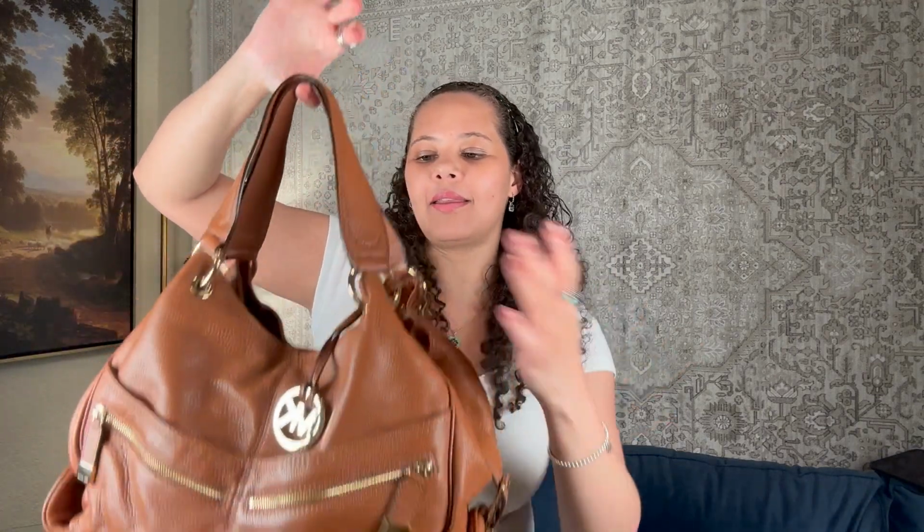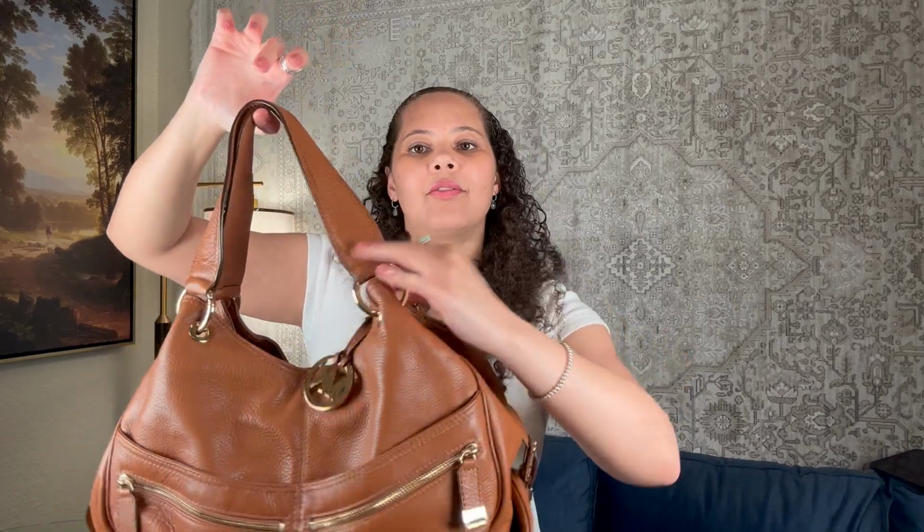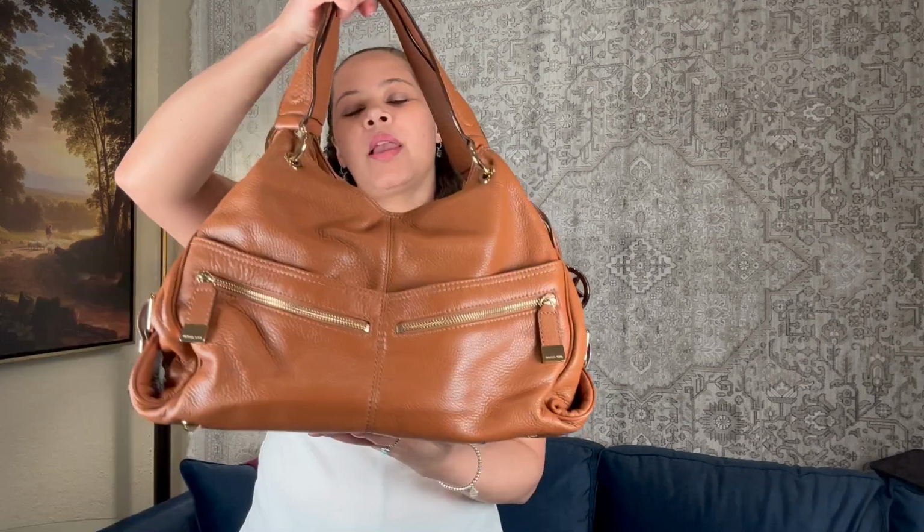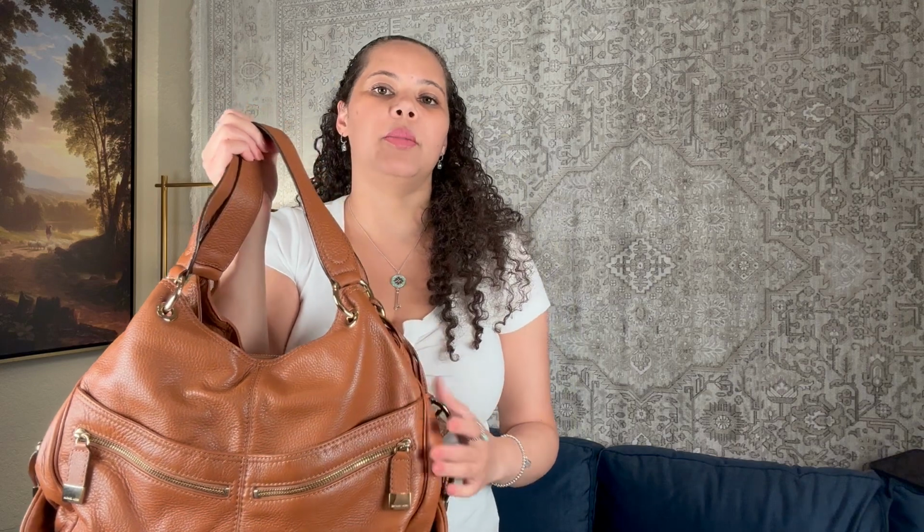Like this bag has nothing inside it and it's heavy just because of its size. So this is not a very comfortable bag to wear throughout the day because of the weight. But it is beautiful and it does have a lot of room in case of need. So I love that. It's good to have a few bags in my collection that have a larger size, because most of the bags that you could see in my collection here are either small bags or medium-sized bags.